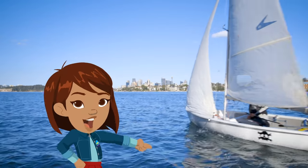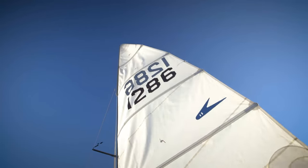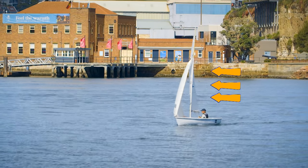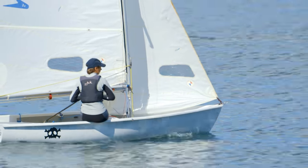A sailboat floats on the water and is powered by the wind. Wind fills the sails and pushes the boat across the water. The stronger the wind is blowing, the faster the sailboat can go.